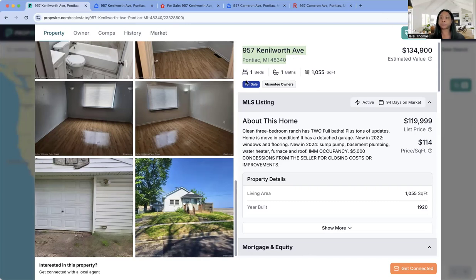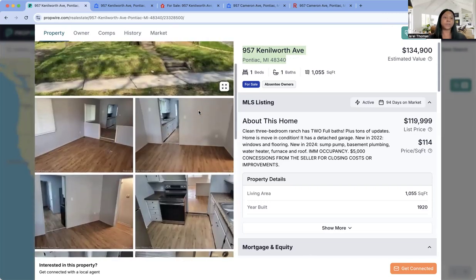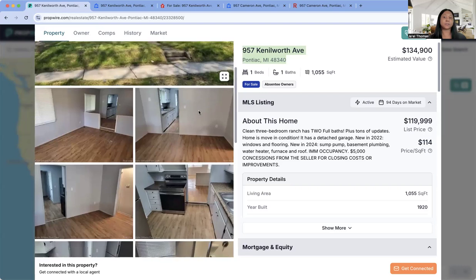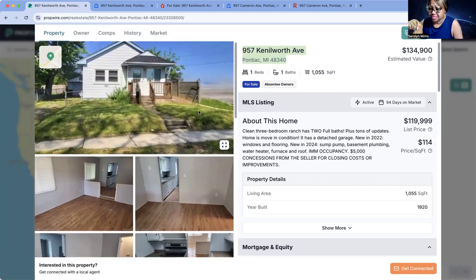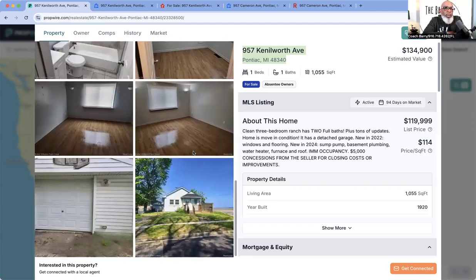Okay, so now we just found our ARV of our subject property. How much work would you say this one needs? It looks fairly renovated to me. Was this listed on the market or something like that? I think it's on the market now. It says it's pending at 119, but it was sent to Igor from a wholesaler.